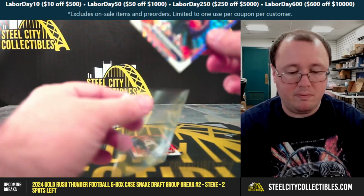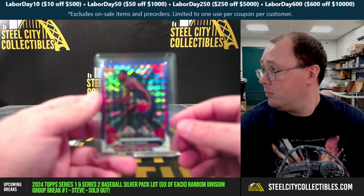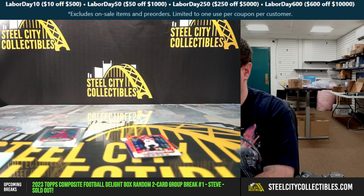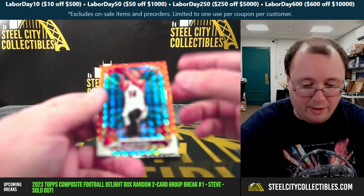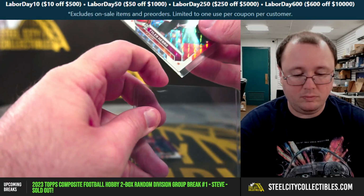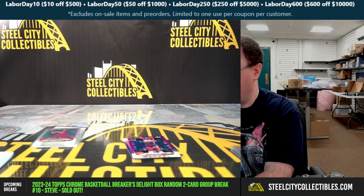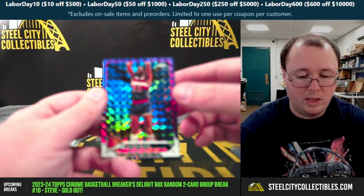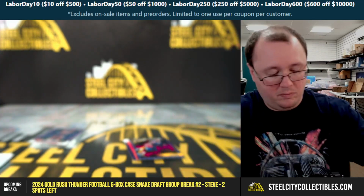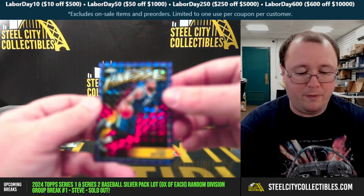Kevin Durant, number 2 of 119. My camera won't focus. Tyler Hero, 2 of 25. Elvin Hayes, 31 of 119. Finesse Kyrie Irving.